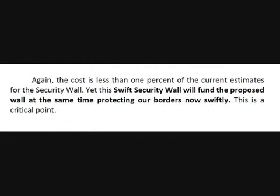Again, the cost is less than 1% of the current estimates for the security wall. Yet this SWIFT security wall will fund the proposed wall while at the same time protecting our borders now, swiftly. This is a critical point.